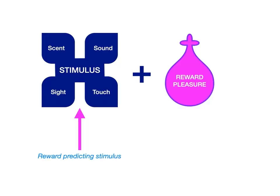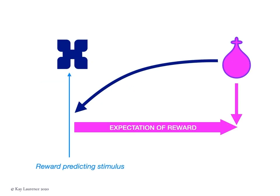So when I'm learning something new, I like to draw pictures and I visualize the underlying principles. So these are my symbols that I'll tend to use. The flowery thing is the reward predicting stimulus, which is going to be the scent, the sound, the touch, the smell. And the little bottle of pink pleasure is going to be our reward. So when we pair our stimulus with our reward, that stimulus will build up an expectation of reward. There will become a prediction of that reward happening. This is classical conditioning.